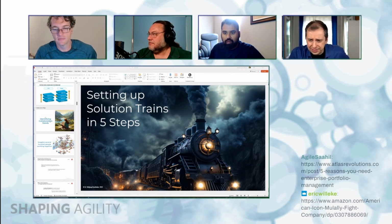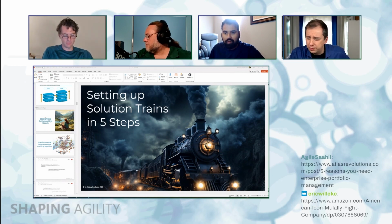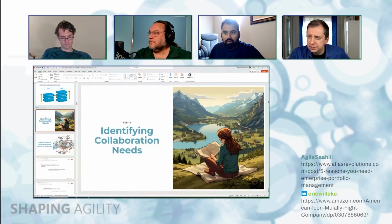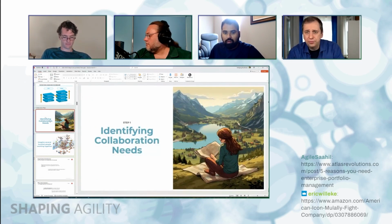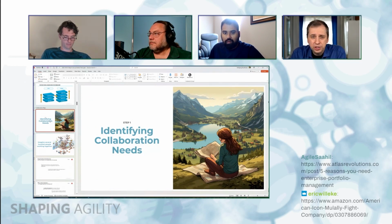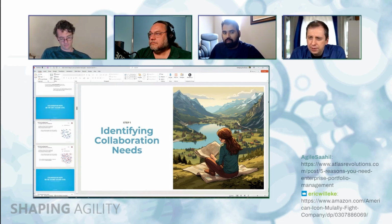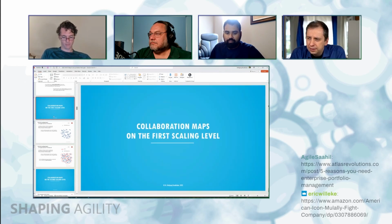Now, this is a larger presentation with way too many slides. Up to now, it's almost 150, setting up solution trains in five steps. Here, this is a part of the first step. And this is also a picture that Midjourney created, identifying collaboration needs. And this is not only about collaboration maps, but mainly about collaboration maps. And I'm jumping here to this first part.